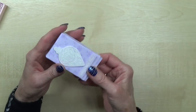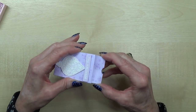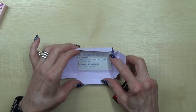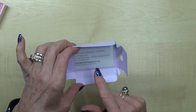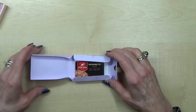Right, here's another one. This is with the baubles on it. Oh, this one opens up like that. That's it. If that's just chocolate, that's mine. And Judy's Grisbeard. And she is from France. So many thanks for that, Judith.